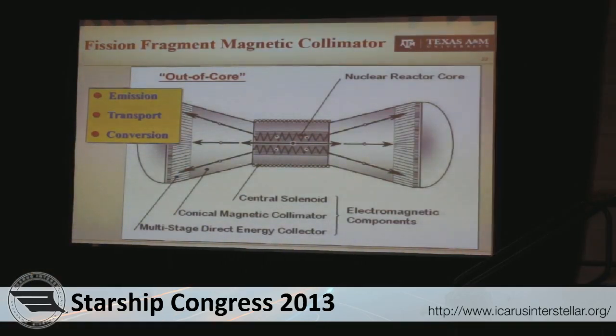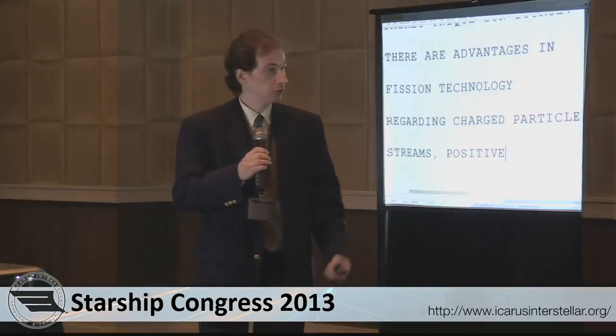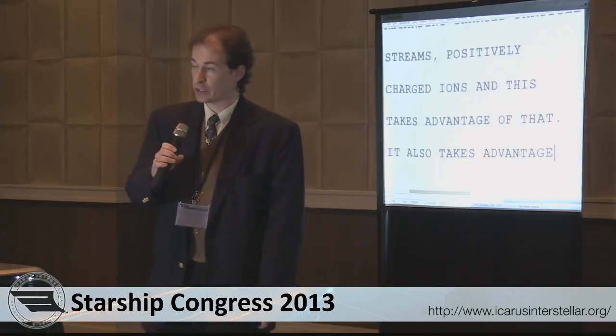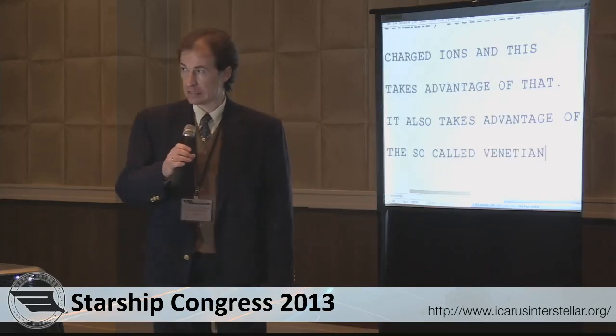And then if you can separate fission fragments from electrons, and there are about 500 electrons coming with each fission fragment in a fission event, then you will have a fairly unique ion source. There are advancements in fusion technology focused on guiding charged particle streams and separating positively charged particles and electrons, and certainly this concept takes advantage of that. We also take advantage of so-called Venetian blind collectors that were originally developed for fusion technology in the 60s.